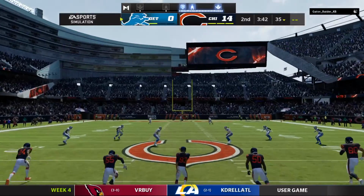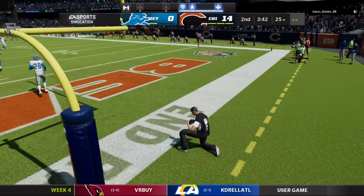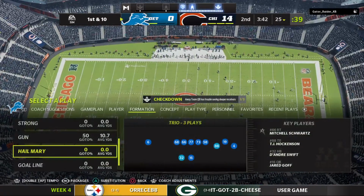Kick this one away. And that'll carry over the back line of the end zone for a touchback.